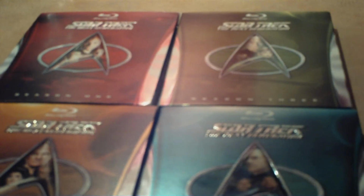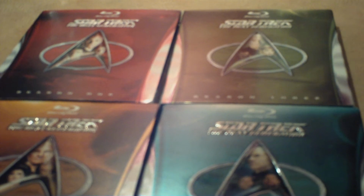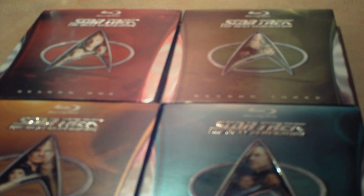I'd recommend anyone who owns a Blu-ray player and is a fan of all Star Trek series, or at least the Next Generation, to pick them up. They include very great new interviews with the cast, as well as the old. It's like the Back to the Future Blu-ray release, you know. They have the old DVD interviews that they ported onto these, and they made new interviews too, which are just great. And I recommend the Best of Both Worlds Blu-ray movie set.